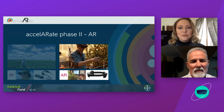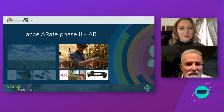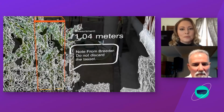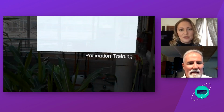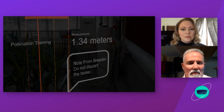Okay, now we're going to move into our augmented reality use case using the Microsoft HoloLens 2. This is a really exciting technology when we can leverage Wi-Fi and large amounts of data. This allows us to put notes over plants about not discarding the tassel. With gestures, we can pull up menus. And it's also really valuable to be able to access training videos in a Wi-Fi environment. So that's also a really helpful tool for people who might be new to the role.